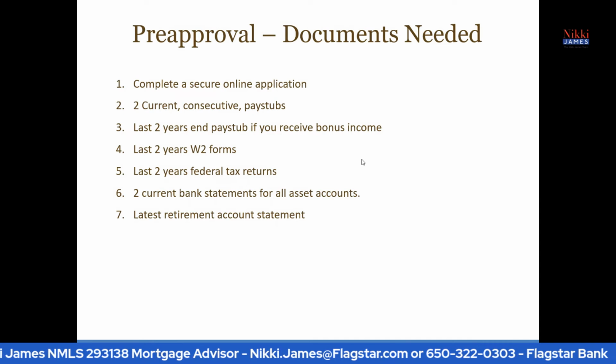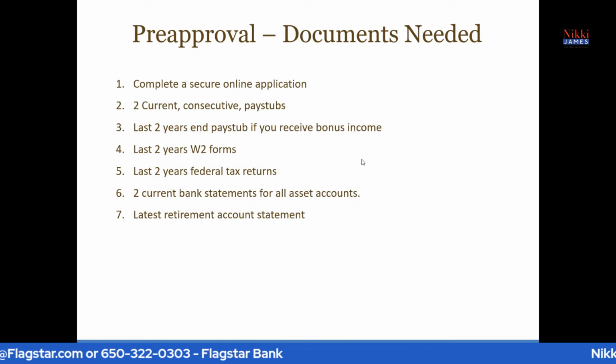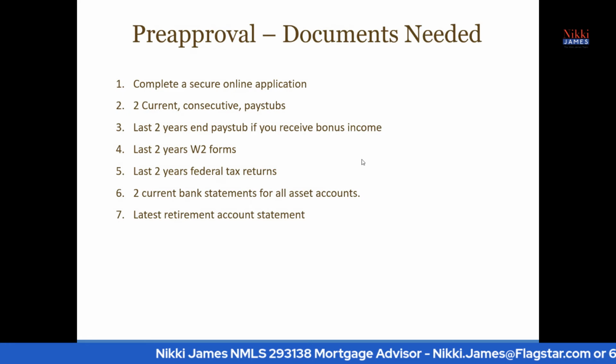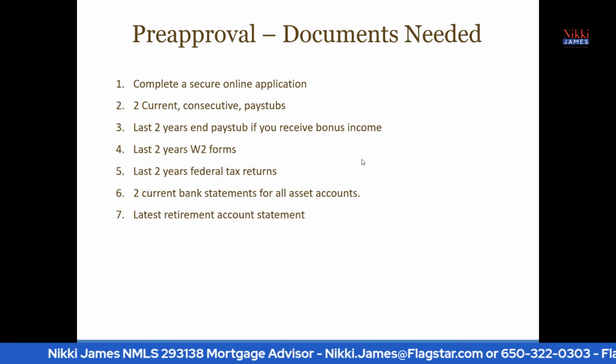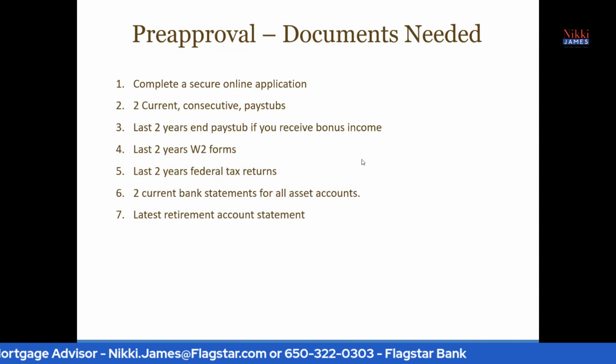If you have any large deposits in those bank statements, we are going to have to ask you where they came from. We're not being nosy. We're actually required by the Bank Secrecy Act to look at any large deposits and document where they came from. So if you have a small account with money flying in from granny or something like that, and you're not going to be using it, you might not want to give that to the lender, because you're going to have to document where that came from and why she gave you the money.